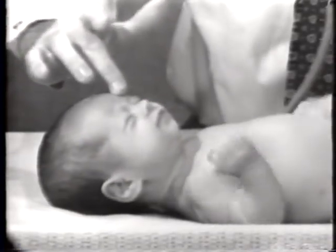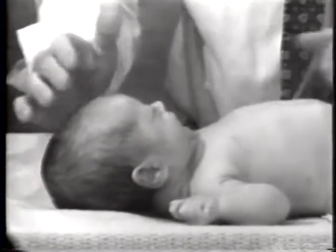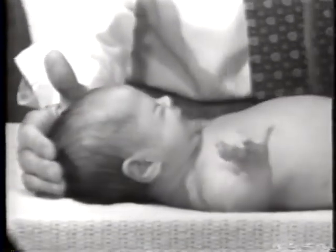Frequently there are capillary hemangiomas over the eyes or over the nape of the neck, and these are referred to as the stork bite nevus. Mothers frequently ask questions about the capillary hemangioma, and you can reassure her that the capillary hemangioma will disappear within 6 months to a year.